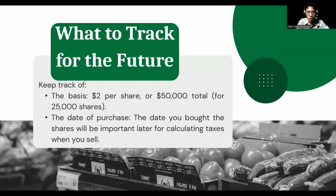Even though you don't owe taxes now, it's important to track two things for the future. First is the basis of your shares, which in this case is $2 per share or $50,000 in total. Second is the date of purchase, because that will determine whether your sale is treated as short-term or long-term gain when you sell the shares in the future.